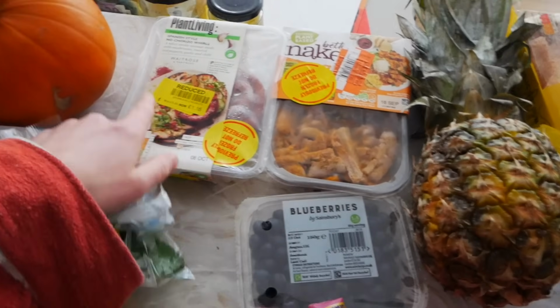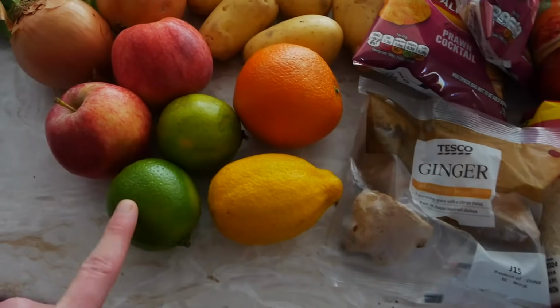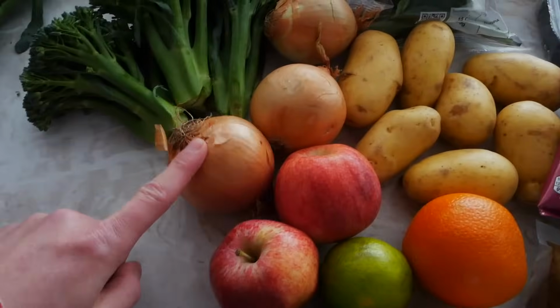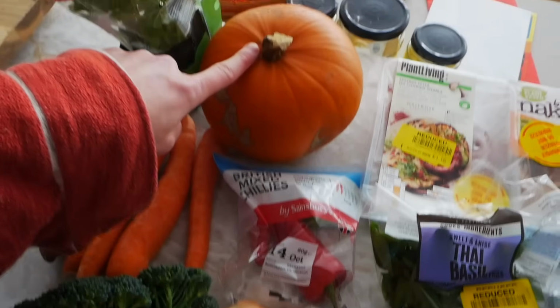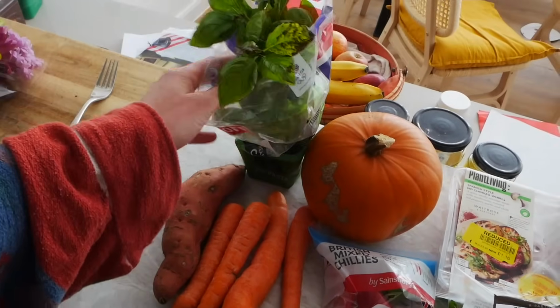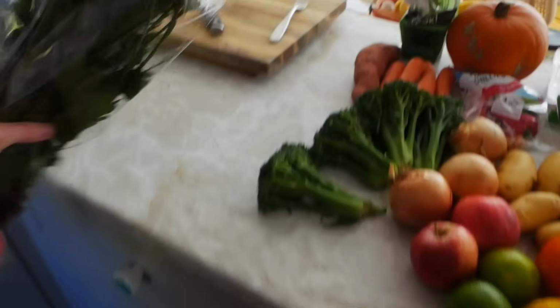Vegan chicken, some chorizo, blueberries, some crisps, some ginger, lemon, lime, apple, orange, some potatoes, some onions, some broccoli, some Thai basil, some chilies, a pumpkin, some carrots, sweet potatoes, and a basil plant that I'm going to try and bring back to life. Then, my smile is so pretty that they gave me some flowers as well.